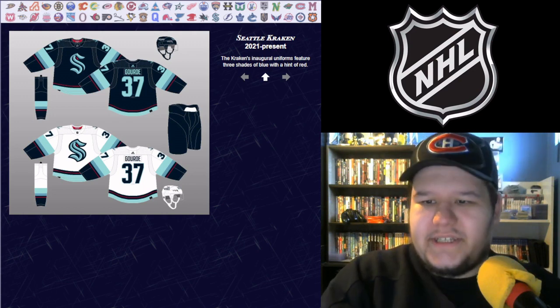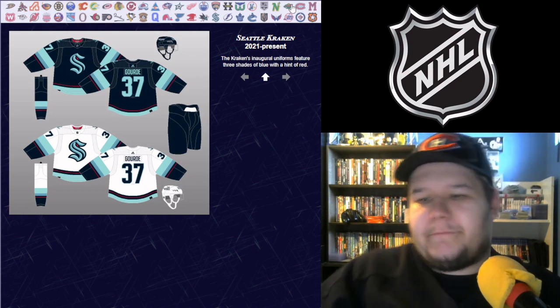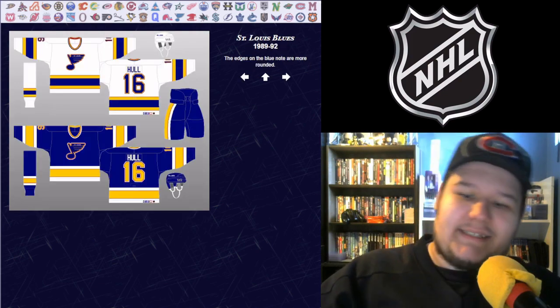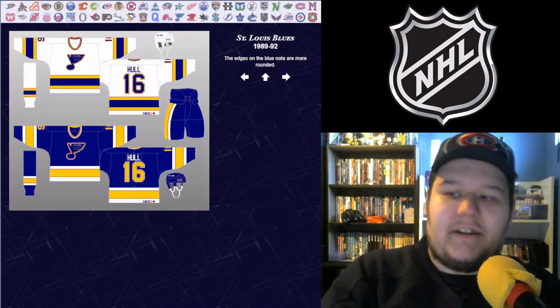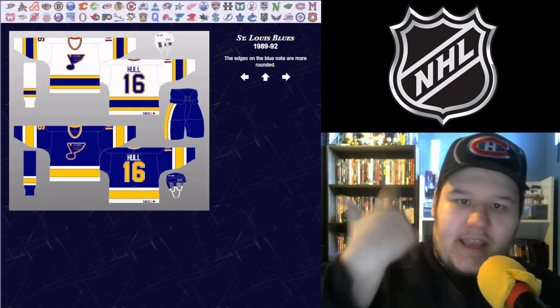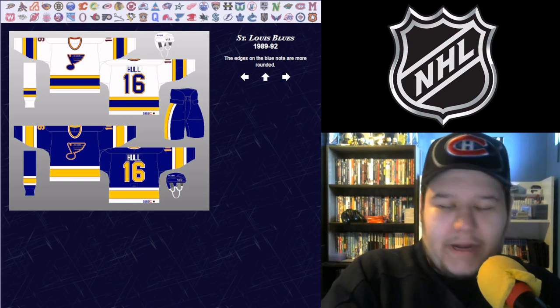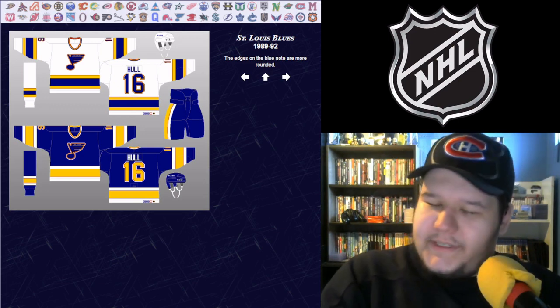It's a good first jersey. People will most likely remember it. So yeah, now for the St. Louis Blues, we've got 89 through 92, and obviously Seattle used their jerseys from the time they've been in the league last year to this season. Obviously, they didn't do a complete rebrand in one year. I'd be really surprised if they did.